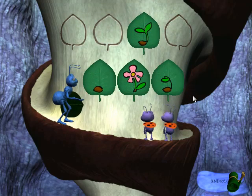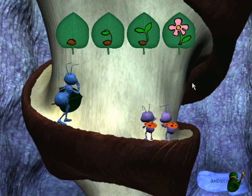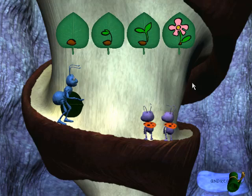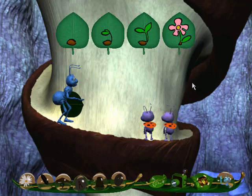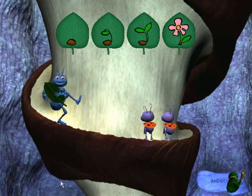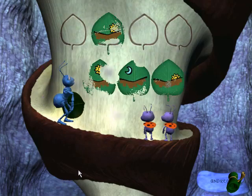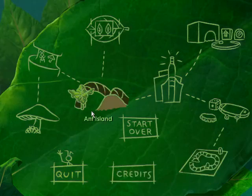Oh! This is how a seed becomes a flower. Can you put the leaves in order? Seed. Seed with sprouts. Flower. Yay! You're terrific. Now let's help our friend do another story. It looks like he wants you to keep it as a present. Oh! This is a typical day on Ant Island. Quick, bug.